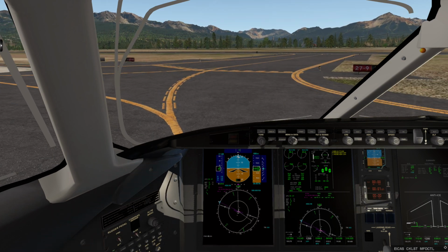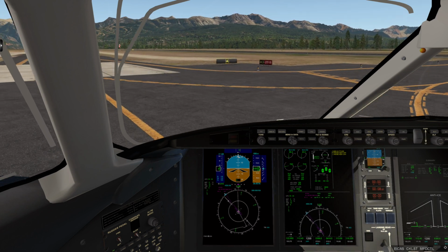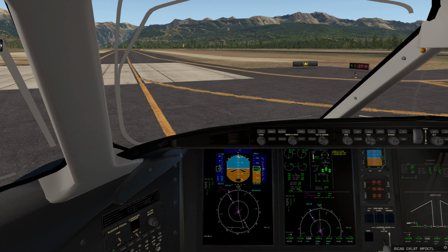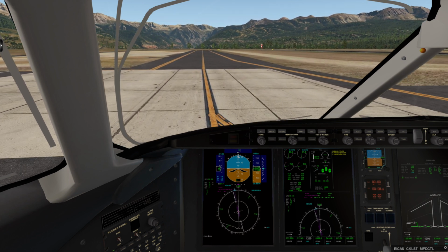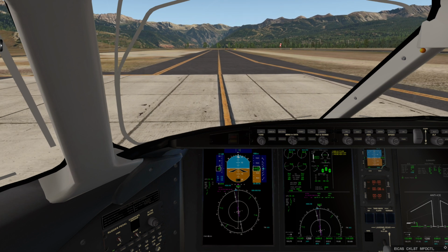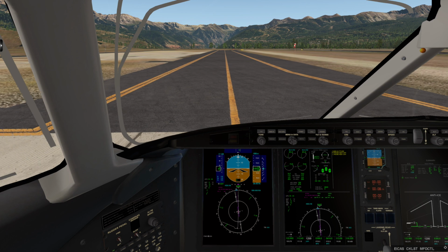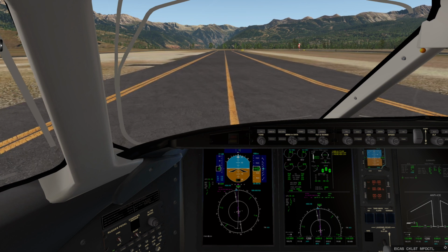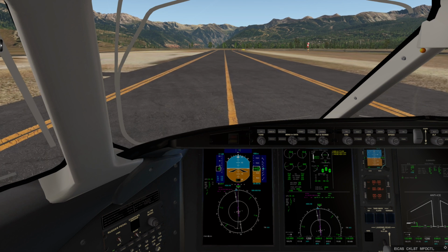Now the other thing you may notice is my initial altitude I've not set yet. And normally 5,000 for most sea level-ish altitude airfields is absolutely more than adequate. But here we're going to set that to 15,000 feet. I'll do that in a moment. Let's just do the reverse thrust check. Reverse white, reverse green, reverse white, and reverse stowed.